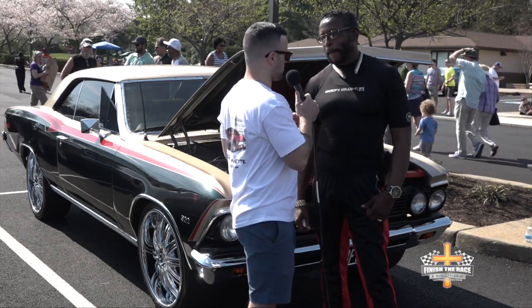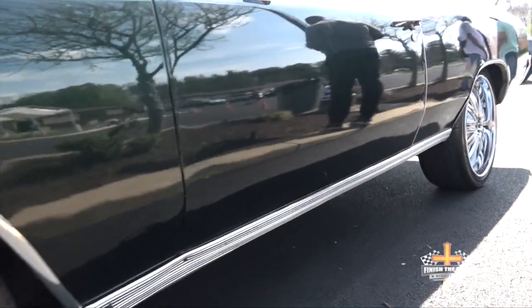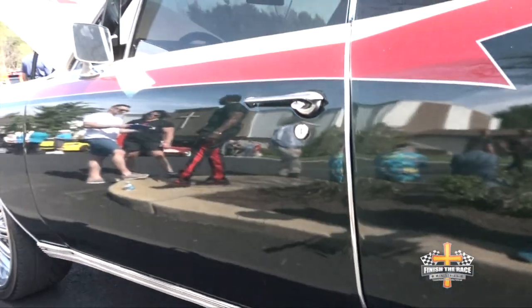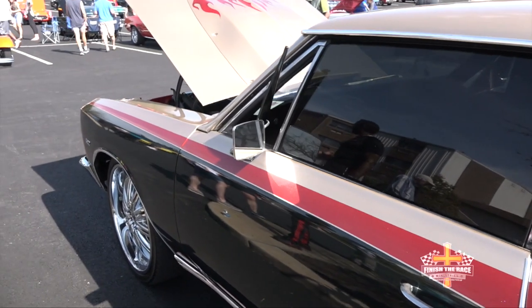Now, tell me a little bit about the paint. The paint job is so unique, and you just got it repainted recently, right? Yes, I had it painted like 2 years ago. A friend of mine's painted down here on 606. He did a wonderful job. It was black at first, and we tried to be a little bit creative. I told him I wanted two-tone, so that's what he did.